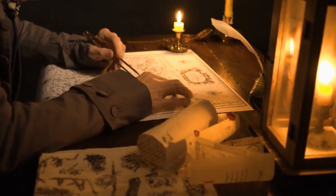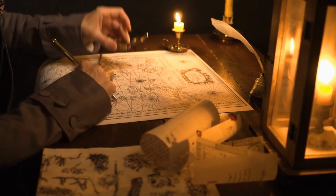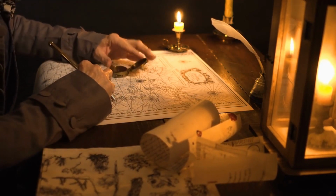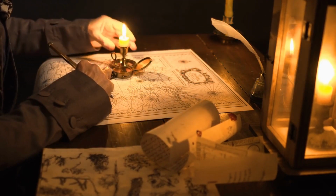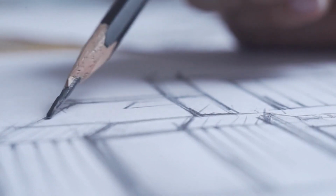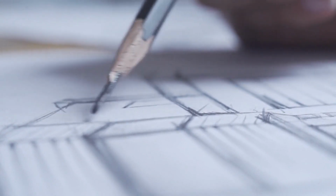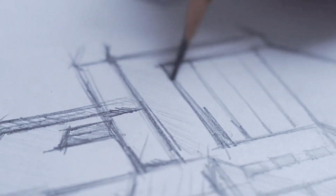3. Maritime Historian. A maritime historian studies the history of lighthouses, their role in navigation and maritime safety, and the culture and traditions associated with them. 4. Architect. Architects can be involved in the design and renovation of lighthouses, ensuring that they meet safety and accessibility standards while maintaining their historic character.